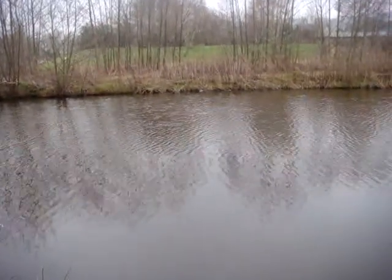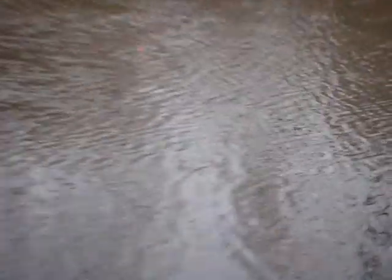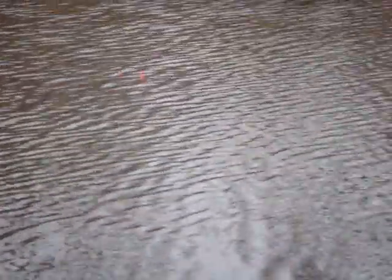I mean, if I'd fished with a float at Burley Fields, where I normally go, on a day in this sort of temperature, I would have seen that float go under at least once by now, and I haven't seen that float move at all. The water's sort of playing tricks.